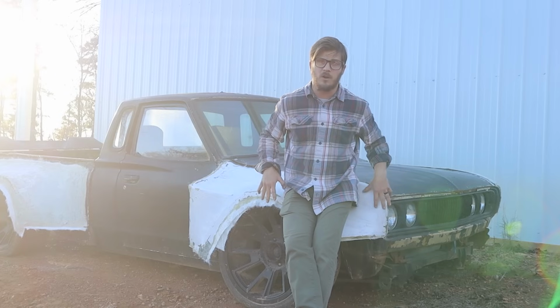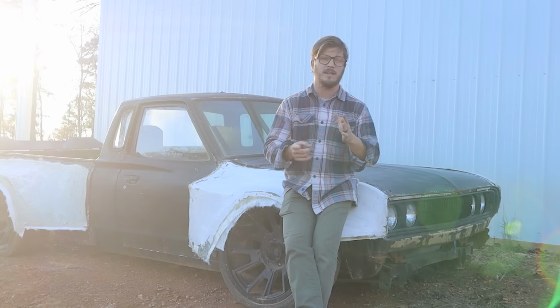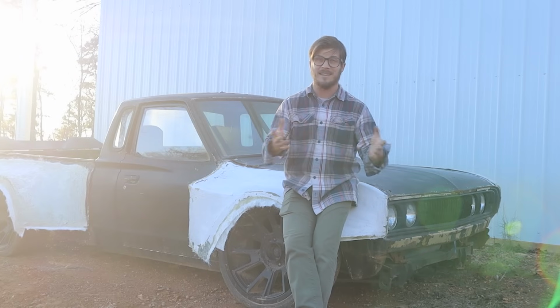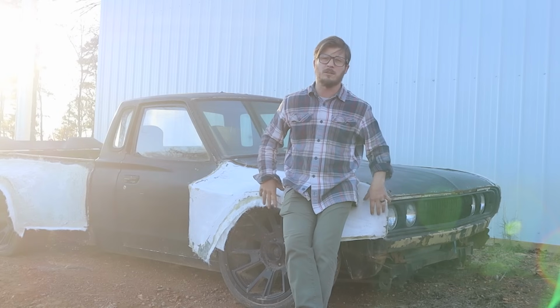Now remember, when I started this car, I had never done an engine swap, I'd never welded, I'd never done any major suspension work, I'd never done any sort of chassis fabrication, I'd never done a roll cage fab. We'd never done anything. And so it was a lot of learning here, and it shows. I mean, it really, really shows.